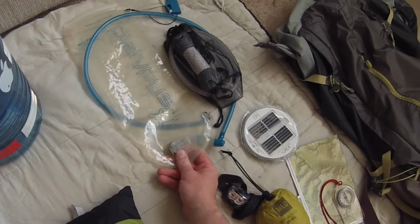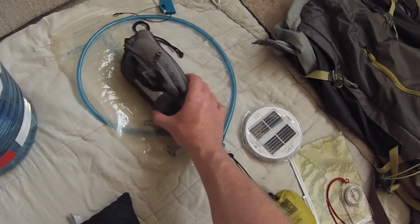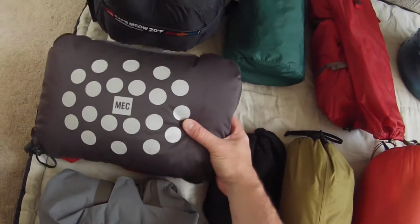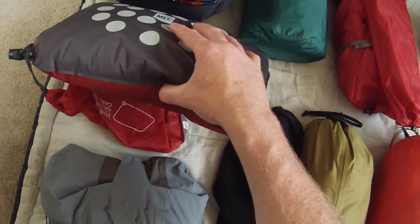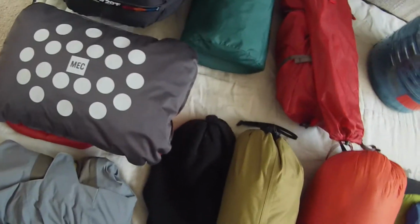For water, I've got my Platypus hydration bladder. I've got the Platypus gravity filter. I've got the Mountain Co-op Mech base camp pillow. A little bit of extra weight, but I like it. I like to be comfortable.